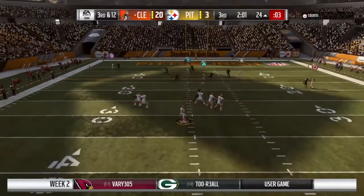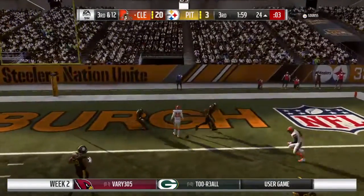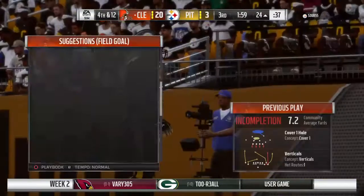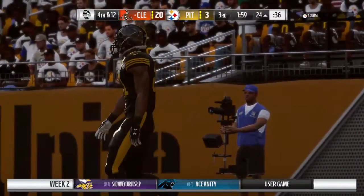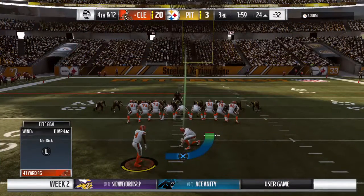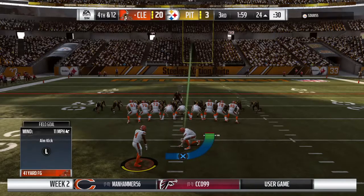Mayfield from the gun on 3rd down. That's going to be knocked away and incomplete. Certainly looked like they were getting ready to convert there on 3rd down, but what an effort to get his hand on that one, knock it away, and brings up a 4th down decision.